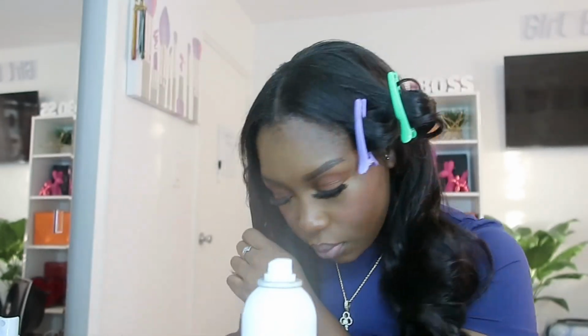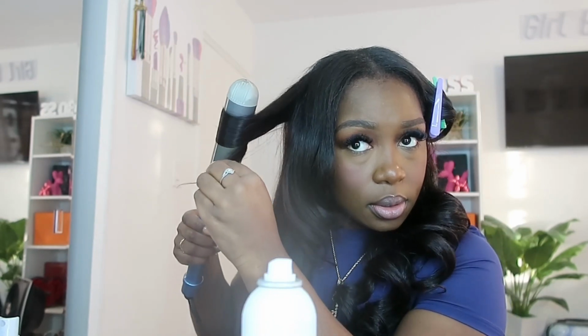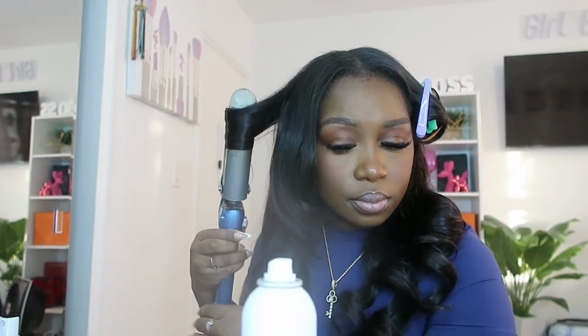The rest of the hair, honestly, I like the way it looks from the heatless curl, so I'm just gonna do the front. I always struggle with this side of my head. So my camera is dying again, so let me just finish curling my hair and I'll be right back.